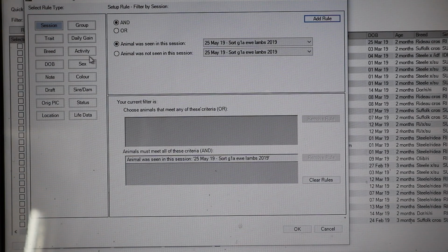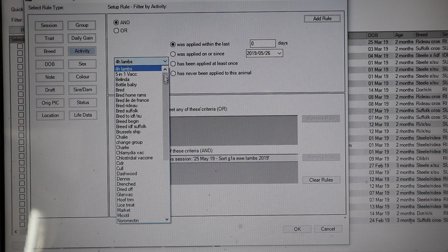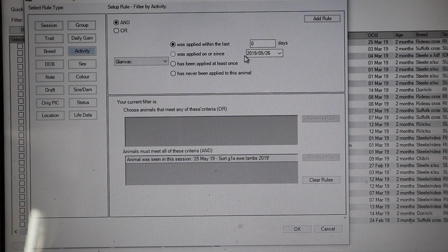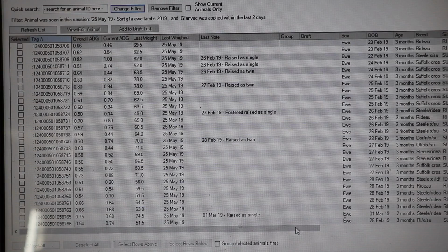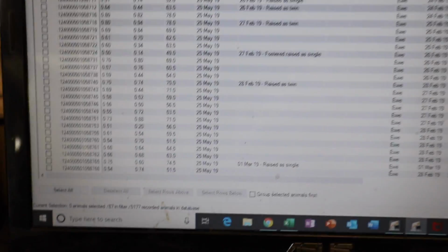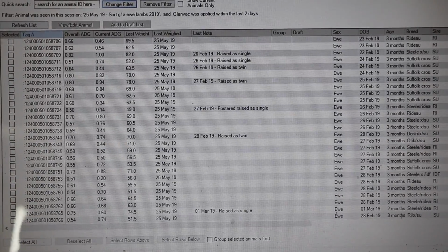Actually, I want to add, because I put the Glanvac vaccine too, I go down to this drop arrow. I'm going to go to the Glanvac, and I'm going to say I did that yesterday, so Glanvac was applied within the last 2 days. Yes, I'm going to press OK. And then that brings me up with, I don't know if you can see that, I vaccinated 87 out of 220, I think there was in this group.